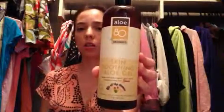So I went to my local store, I don't know what you call it, it's not Trader Joe's, it's called something else, but it's the same concept. And I bought this skin soothing aloe gel. It says made with pure organic aloe vera, 97% organic, and it looks like this, and it's a huge bottle, like 16 ounces. It's really nice, as I'll show you what it looks like. It's pretty much a clear gel.